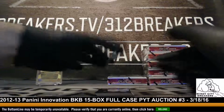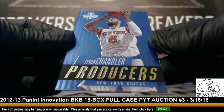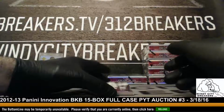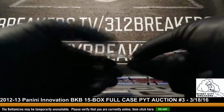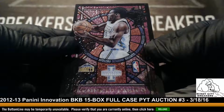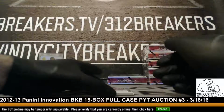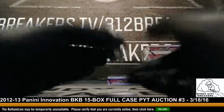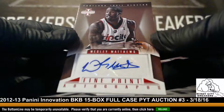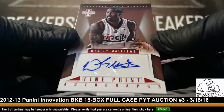And we have a Tyson Chandler, Knicks, producers. We have a Stained Glass, Kenneth Faried, Nuggets. And going out to the Trailblazers, Wesley Matthews, very nice. Trailblazers. Very nice, Micah.